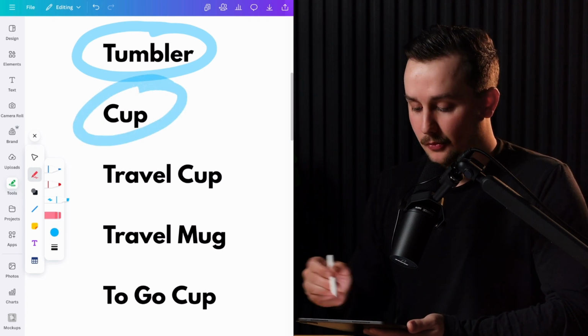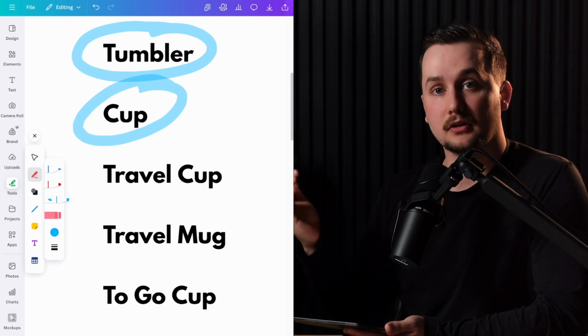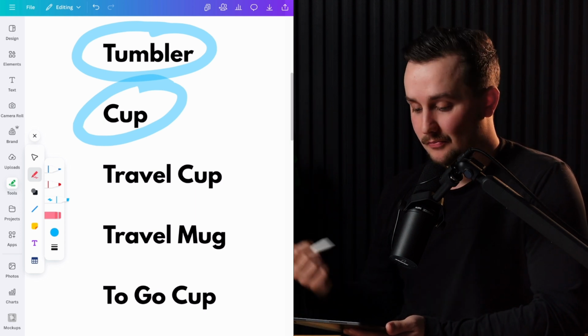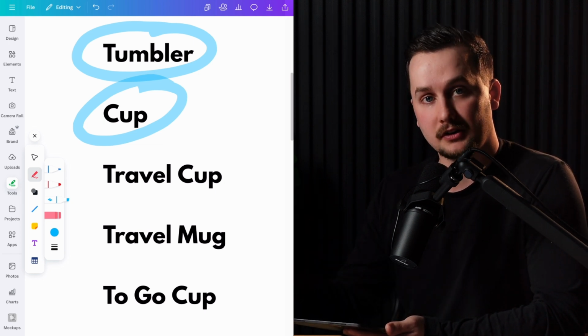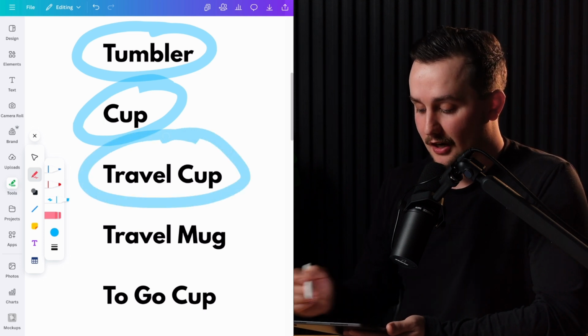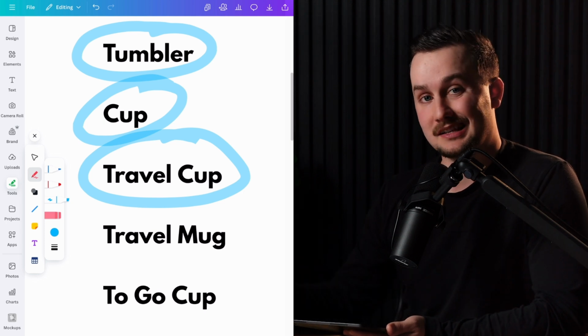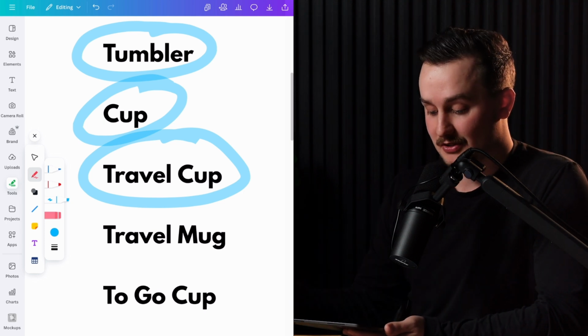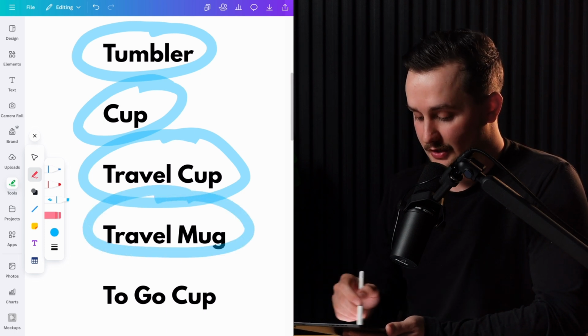Then you have cup here, which can describe sometimes different style cups, whether it's a tumbler or maybe it's a coffee mug or maybe it's a different version of a cup. However, a lot of times they are looking for a very similar item to the skinny tumbler. Then you have travel cup, which can kind of fall in that same scenario where a lot of people will find the stainless steel cup as the right fit for a travel cup. Huge bonus is it does fit in cup holders, so it makes sense there. Same thing for travel mug, and then of course to-go cup as well.